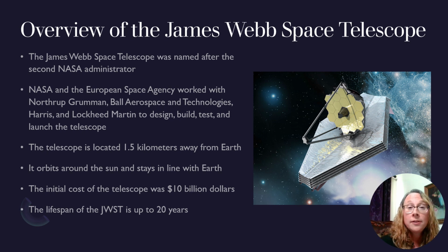The James Webb Space Telescope was named after the second NASA administrator. It was an international collaboration as well between NASA and the European Space Agency and several federal contractors, which are listed on the slide. This telescope is located 1.5 kilometers away from Earth. It orbits around the Sun, which is a little bit different than the Hubble, and it actually stays in line with the Earth to be able to protect it from the heat and the light of the Sun. The initial cost of the James Webb Telescope was $10 billion, and its lifespan is predicted at up to 20 years.